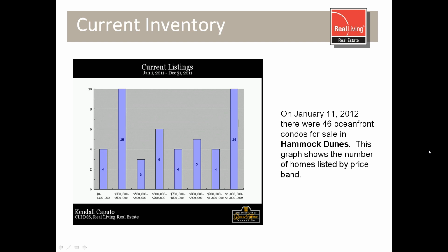This is a look at the current listing inventory. I'm recording this here on the 11th of January 2012, and there are 46 oceanfront condos for sale in Hammock Dunes. 10 of them are priced over $1 million, and 10 of them are priced between $300,000 and $500,000. So we're kind of seeing a little bit of bookend activity in terms of listings.